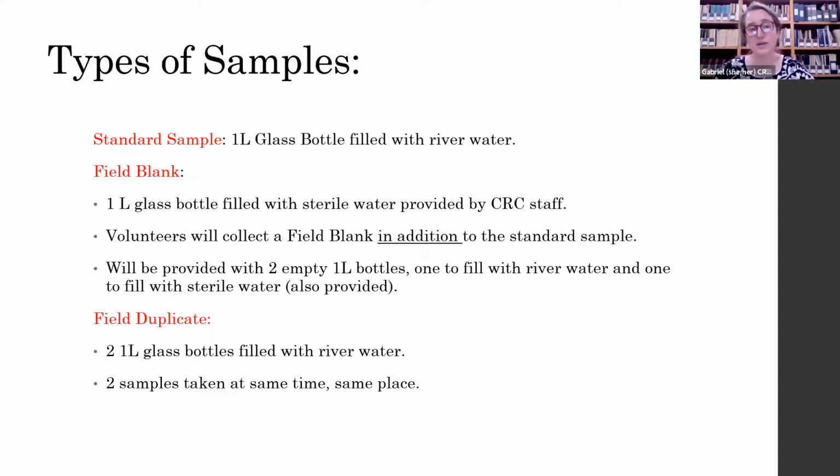So the way that a field blank is collected is it's the same bottle, but you'll be provided with an empty bottle, and all of these bottles will be labeled. So there won't be too much confusion there. And again, the instructions will be provided. But for the field blank, volunteers will be provided with one of these bottles and then a second bottle that has water in it. And that water is water that I will provide that's sterilized already and that we know doesn't have microplastics in it.